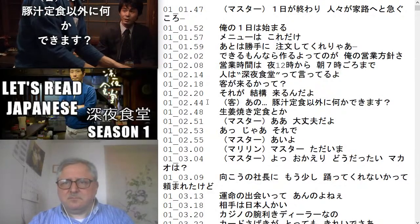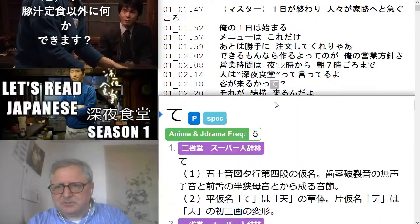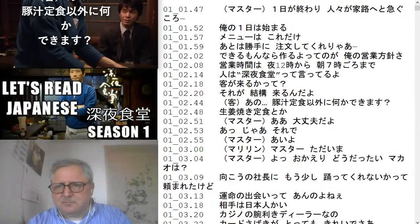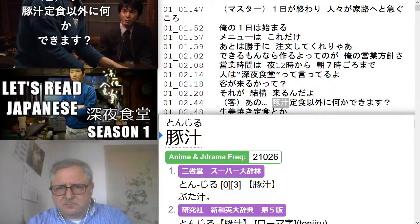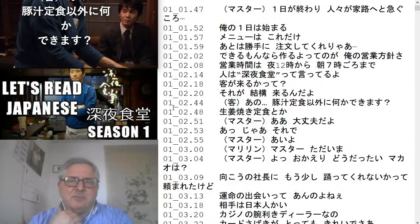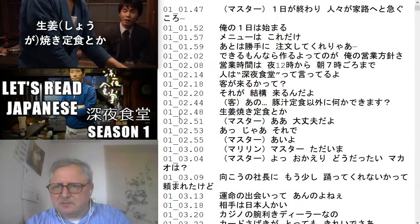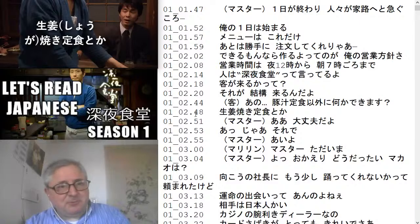I assume they say pork soup or something, but let's make sure. 豚汁. 豚汁, yeah. Pork soup. So he's saying anything outside the menu. I didn't even look at the sign. 生姜焼き定食とか. Oh, 生姜焼き. That's actually pretty good.